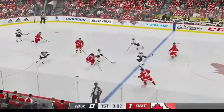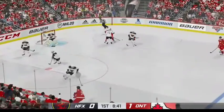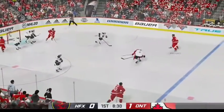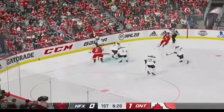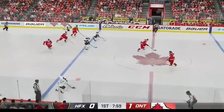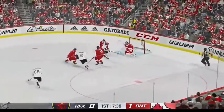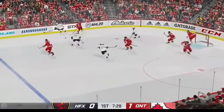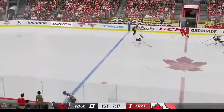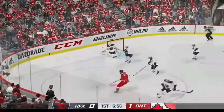Unleashes a cannon! That's blocked. Ontario's ready to go on the attack. Denied by the goaltender. And that's broken up with a stick in front. They've got the defense outnumbered. Puts it on net, beat the goaltender, but couldn't beat the post. Halifax did everything right there to close the gap in this game, but the shot hits the post and stays out.